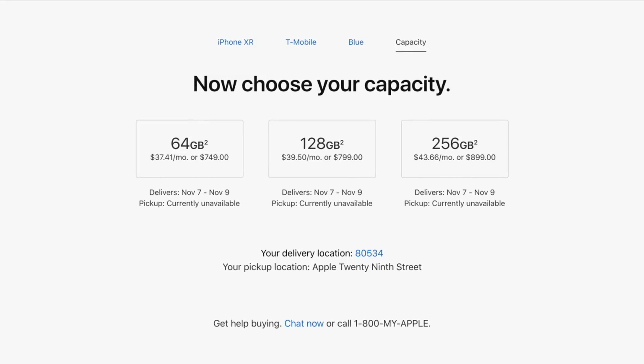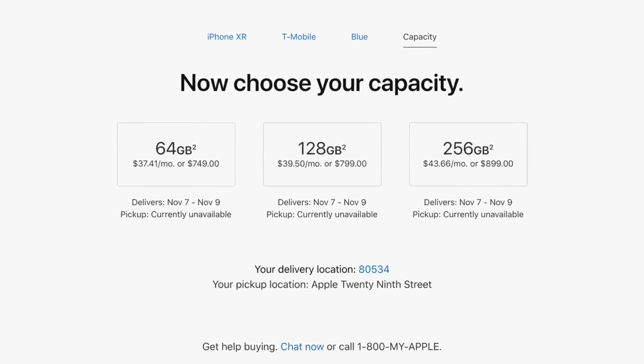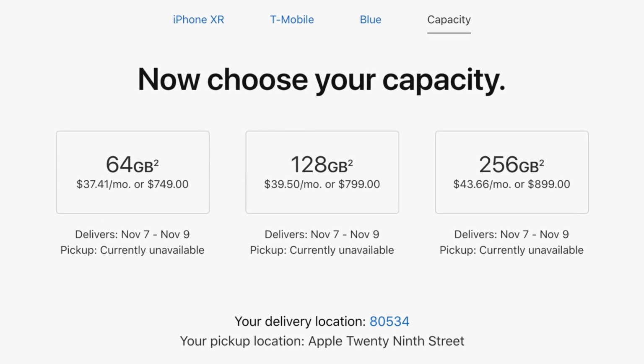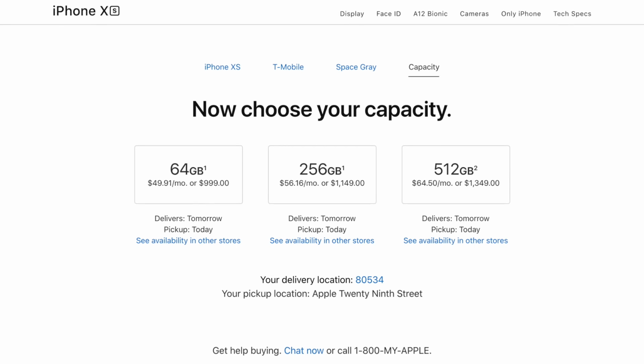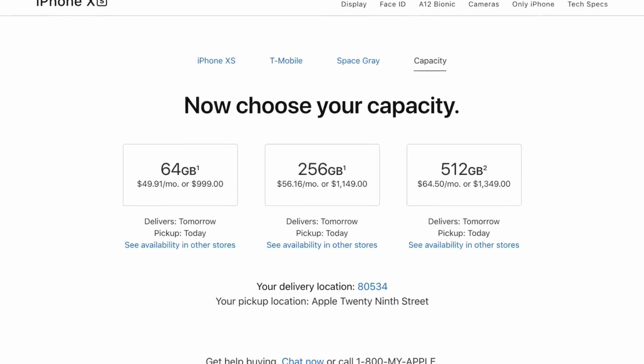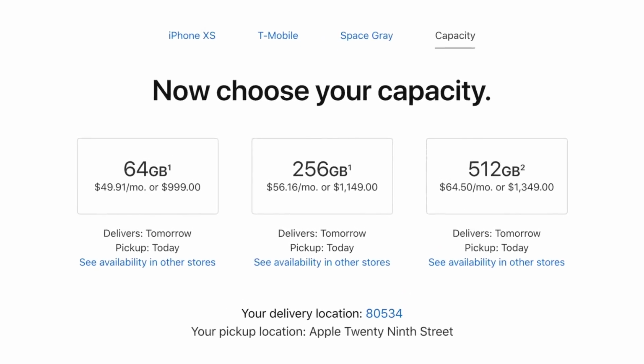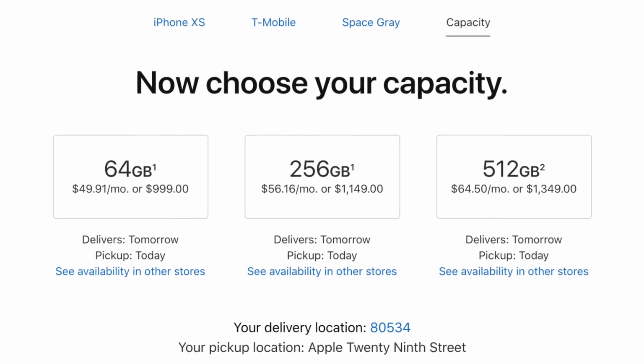The XR's base storage tier is 64 gigs. I wish there was 128, but get this, it's only $50 to upgrade to 128, whereas on the XS, there is no 128 option. You have to jump to 256, and it costs $150 extra. So this is actually a great deal.